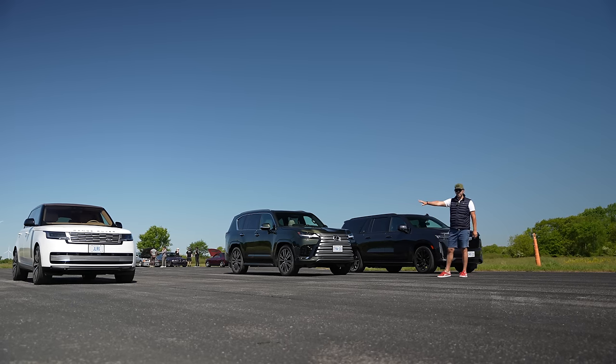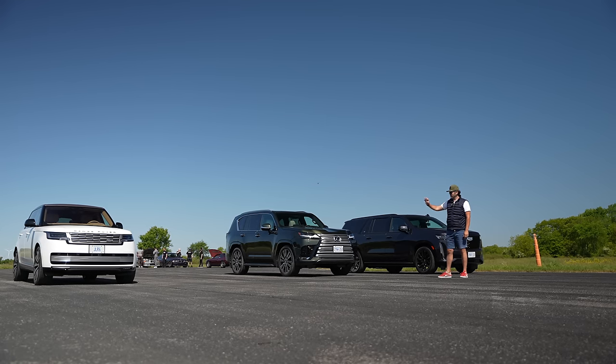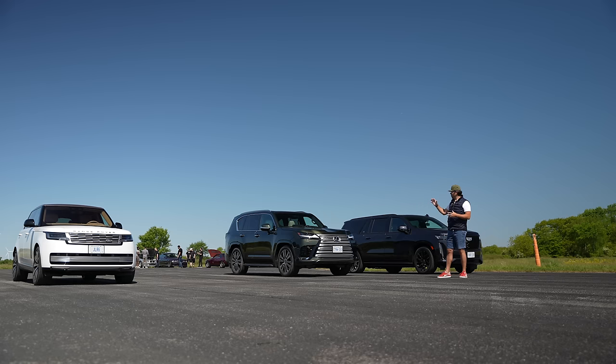Now, you don't have to buy the Range Rover with the SV package that gives you the executive second row, but in my books, if money is not an issue, the Range Rover SV, it's superb. It's one of those cars that just gives you a different feeling when you're driving it. And I've been driving all three of them back to back this week. And that, in my opinion, is on a different level.